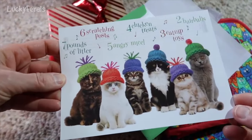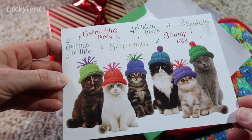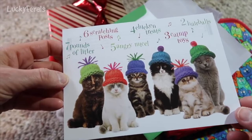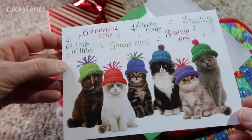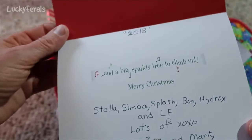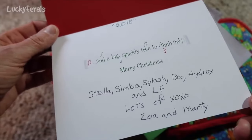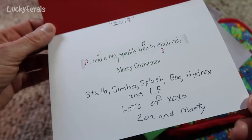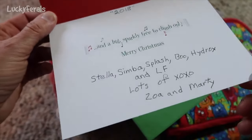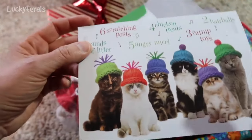Look at the card. All the cats are wearing cute little hats. 7 pounds of litter, 6 scratching posts, 5 angry mice, 4 chicken treats, 3 catnip toys, 2 hairballs, and a big sparkly tree to climb on. Merry Christmas. Stella, Simba, Splash, Boo, Hydrox, and LF. Lots of hugs and kisses, Zoa and Marty. Thank you so much, Zoa and Marty. It's a really cute card.